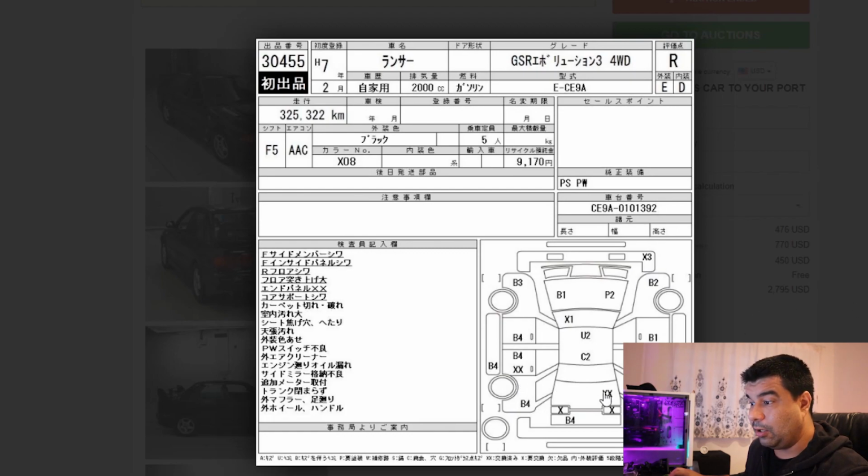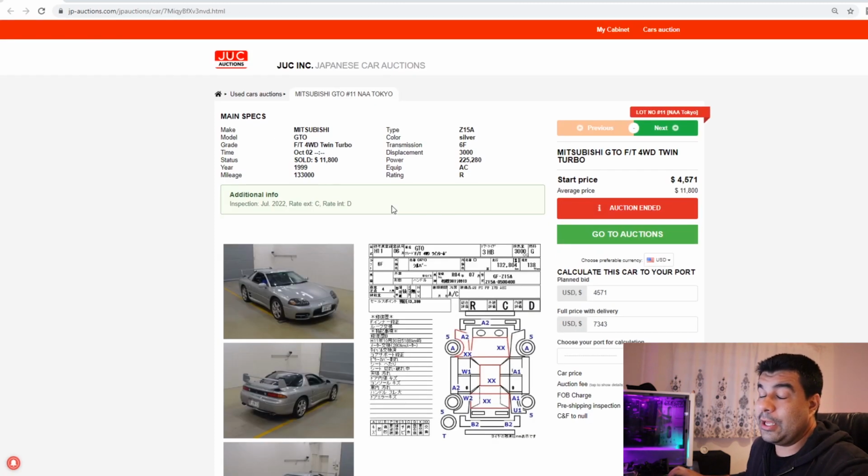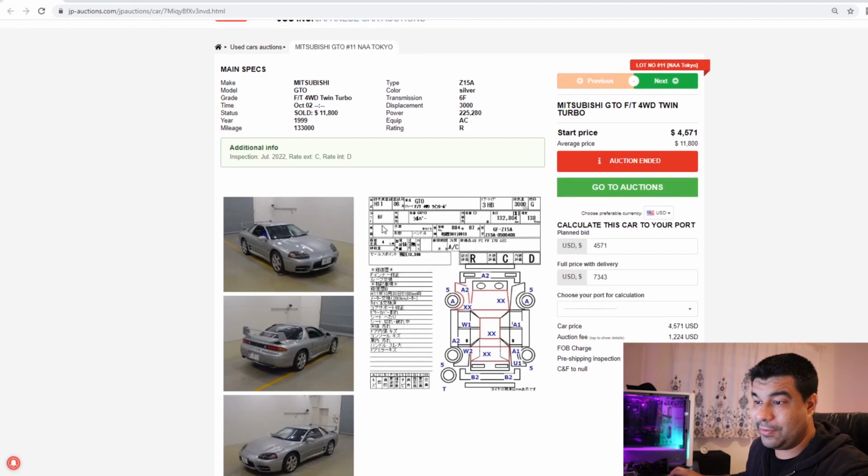Wow, a lot of stuff gone wrong. Lots of big dents, lots of scratches. Let's move on from this one, but it is one of my picks on the low end for a project car. Evo 3, cool car. And they're in no order whatsoever, so I don't bore you guys with a bunch of Evos. Here's a Mitsubishi GTO, 1999 model, so it's the last generation. Sold for almost $12,000 US.